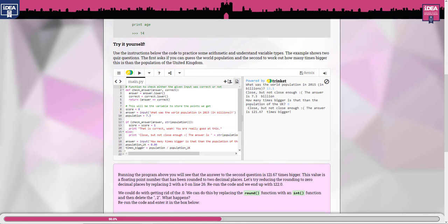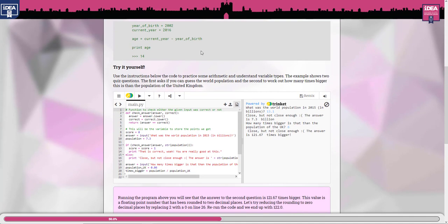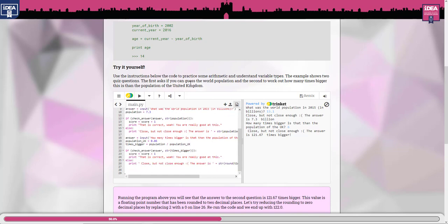So use the instructions below the code to practice some algorithmic thinking and understand variable types. The example shows two quiz questions. The first asks if you can guess the world population, and the second to work out how many times bigger this is than the population of the United Kingdom. Okay, moving on.